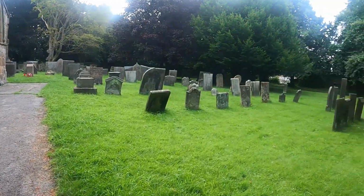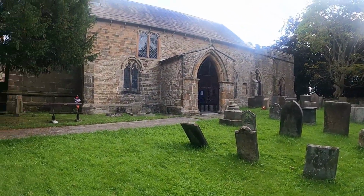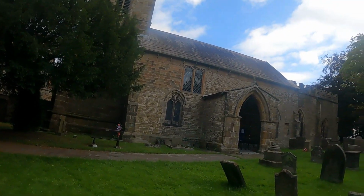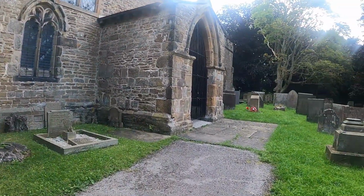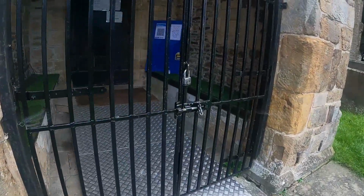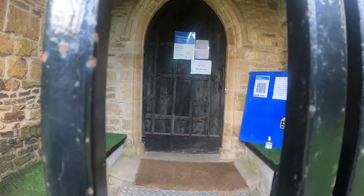So here's the church. Right, where can we go without stepping on somebody? Go down the edge here, on the back of the gravestones, so all should be well. The church has a tower, a couple of gargoyles up there. Just have a look to see how the opening is. Disabled access. So the church is in use, which is nice to know.